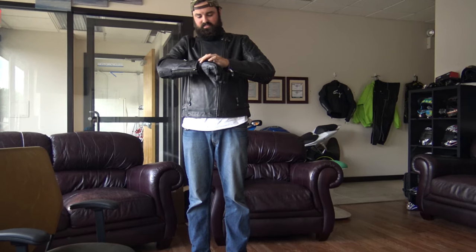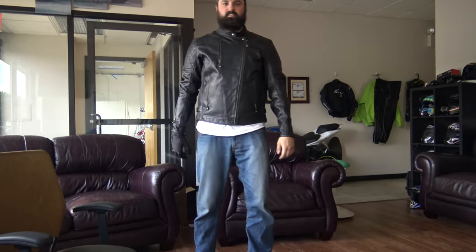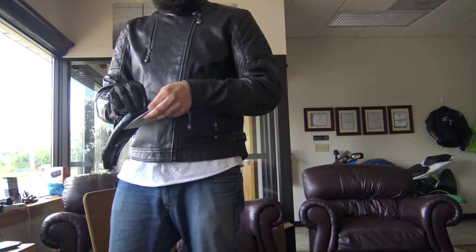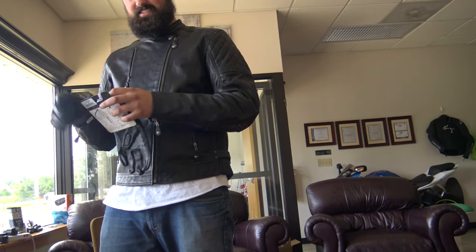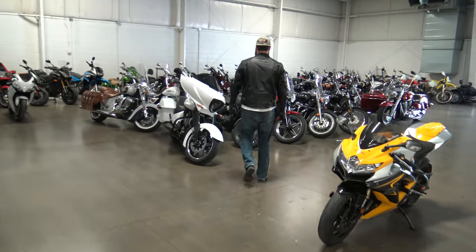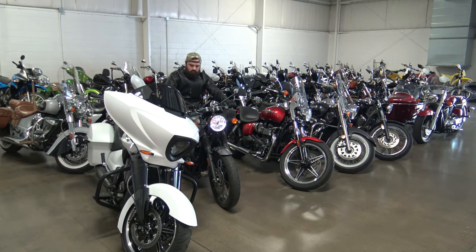Wow, this is what riding in style looks like. You want to put both gloves on? I'm getting like a cramp right now. That's how tense I am. Sit on the bike that deems most appropriate. That Triumph out there? The Triumph. This is like thick leather, dude. This is like hardcore leather. Pull it out, kid.